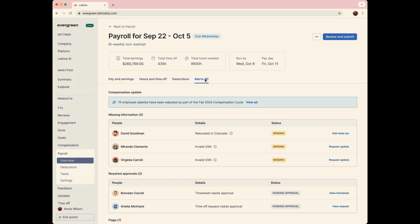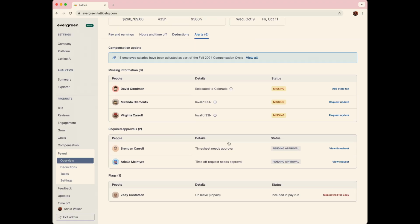He probably went through one of those workflows set up that Spencer actually just showed you. But we need to add our state tax information in order to pay and file on his behalf into Colorado. So we'll alert you of that as well. Any invalid Social Security numbers, we check that on our end as well to make sure that they are going to be paid and their W-2s will be correct at the end of the year.